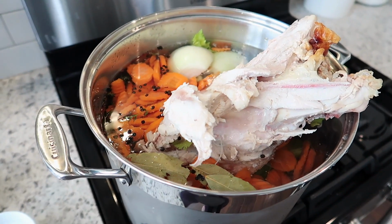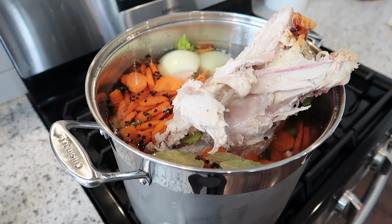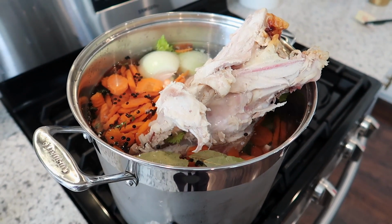If you leave the pot uncovered, it will concentrate and make sort of a richer, thicker stock. So that's what I'm planning on doing.